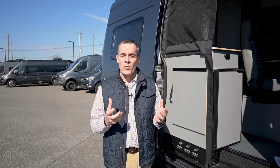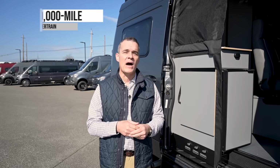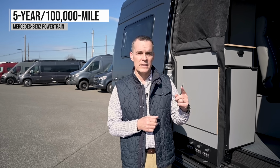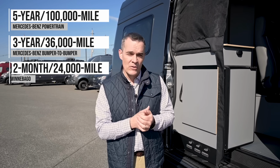The third one is really important to all of us, which is warranty, and that's remained constant. From Mercedes-Benz, you're going to get a 5-year, 100,000 mile powertrain warranty. Mercedes gives you a 3-year, 36,000 mile bumper to bumper. Winnebago, on all their camper vans, is 1 year, 24,000 miles.